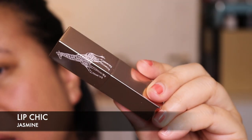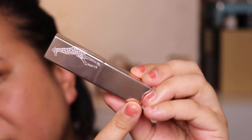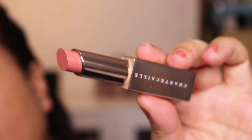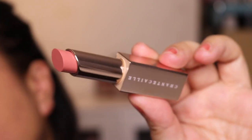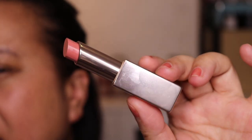So this is the other colour that I picked up, and the giraffe is again going across both sides of the panels, and then you've got the Chantecaille written across there. You open it up. This is called Jasmine, and Jasmine is a little bit lighter. It's a lot more of a neutral shade. These colours are just really complementary to the palette because the palette is quite neutral.